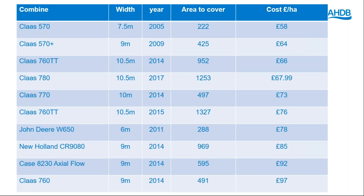Going up in the cost stakes, plenty of Claas combines, 570, 570 plus, and you can see the cost creeping up a little bit. The biggest combine we have in the suite is the Claas 780, 10.5 meter header, new in 2017, with a good level of hectarage, 1,200 hectares to go at, and it comes in at £67, just shy of 68 quid a hectare. Still, the average contracted price is 88 quid, we found, so it's still cost effective harvesting, but you see it's got an awful lot of hectares to go at.